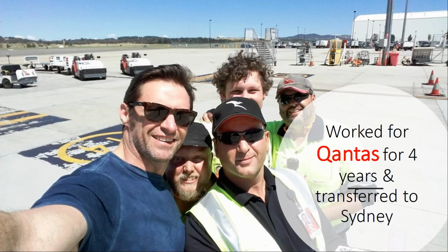So this is me moving back to Canberra from being sick. I was working at Qantas, and that's Hugh Jackman, Mr. Wolverine. So that's the closest I got to a movie star. So that was pretty cool. I was working at Qantas. I worked here in Canberra for 3.5 years and a half year in Sydney.